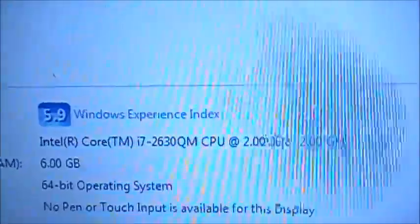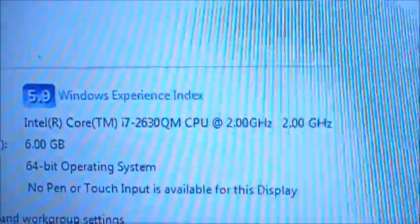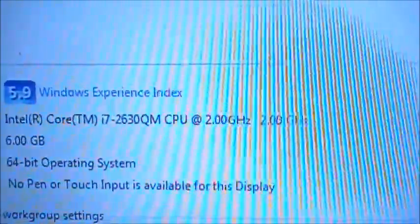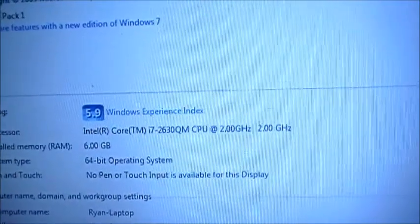Okay, so this has a Core i7 2630Q, meaning a quad core, but it also has hyper-threading. It's the mobile edition with a 2 GHz base clock, and it can turbo boost up to 2.9 GHz.